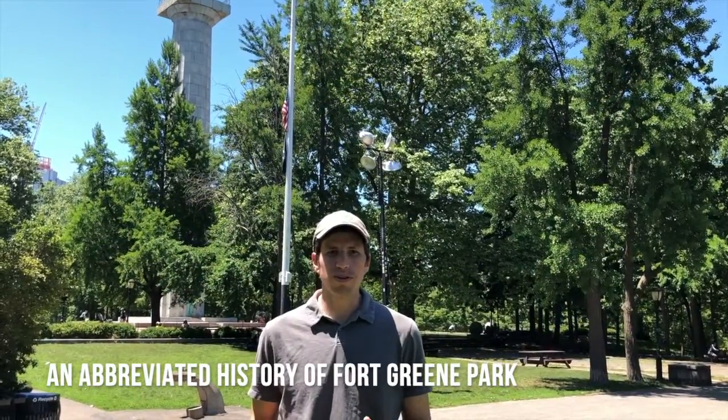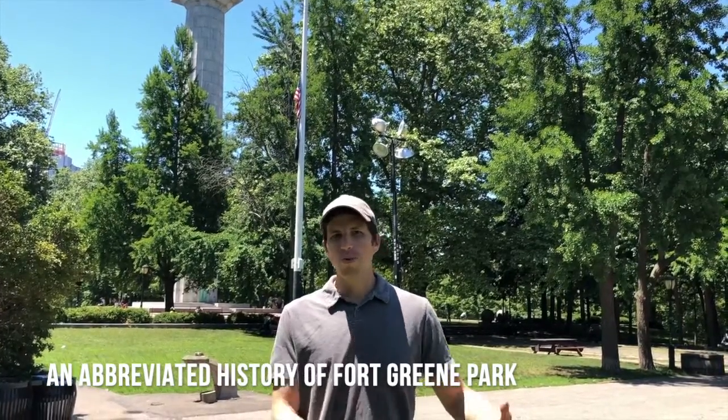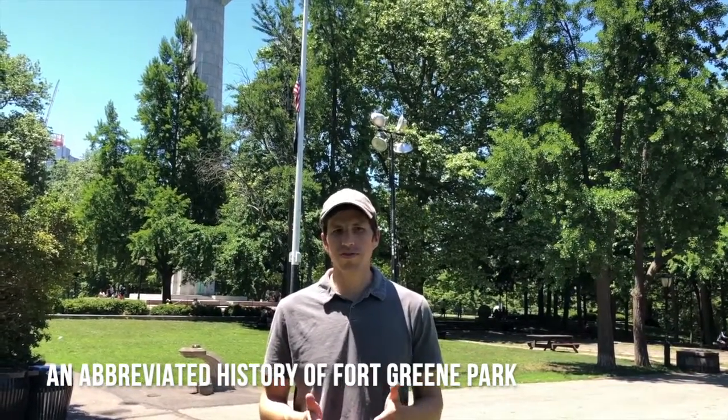Fort Greene Park is Brooklyn's second oldest park. We actually trace its history all the way back to the Ice Age, some 20,000 years ago. Where I'm standing now is the top of a hill, and this is where the ice sheets coming from northern Canada stopped, depositing lots of boulders and gravel and forming the hills that make up this part of Brooklyn.